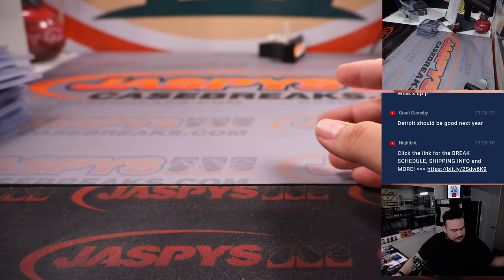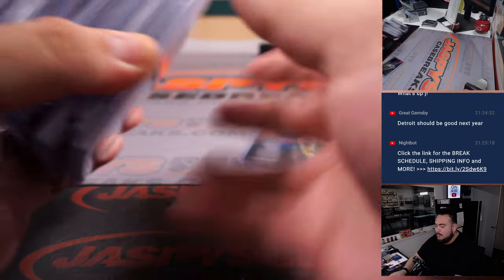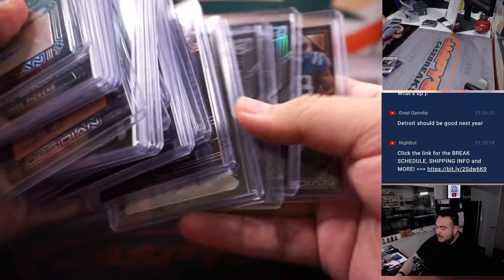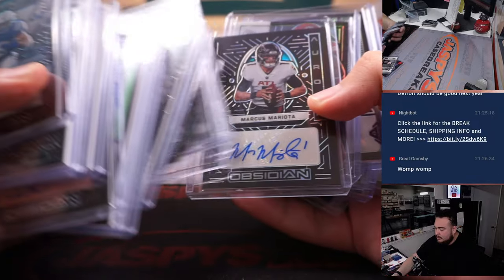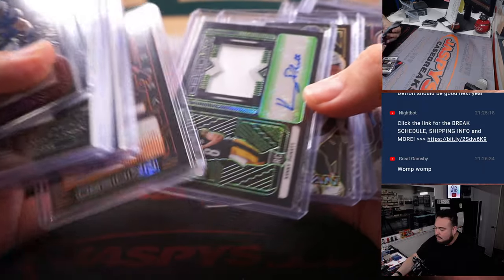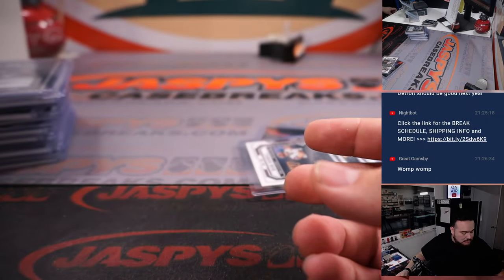And there you go, guys. So that was the break. Very solid hits popping out of here. We did get a Color Blast, which is Cooper Kupp. And we did get a White Contra, which is a Sam Howell. Ended up getting Aidan Hutchinson auto, Ben Roethlisberger, Sauce Gardner, Kenny Pickett, amongst other big names. That was pretty nice.